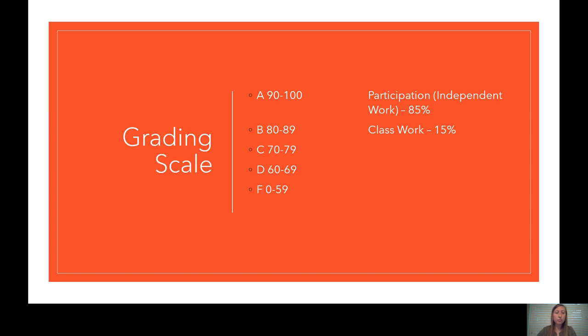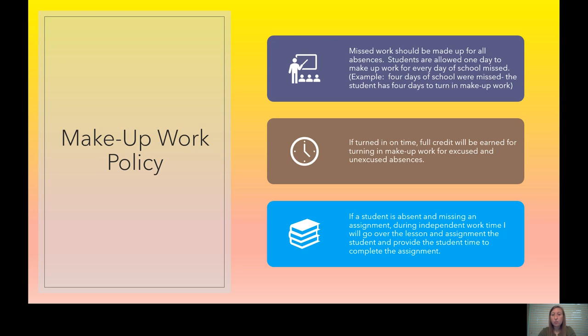Makeup work policy. Missed work should be made up for all absences. Students are allowed 1 day to make up work for every day of school missed. So if a student misses 4 days of school, that student has 4 days to turn in their makeup work. If turned in on time, full credit will be earned for turning in makeup work for excused and unexcused absences.